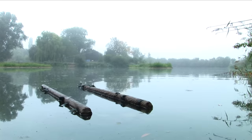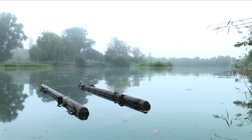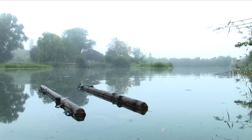Had one just before first light. The rod absolutely ripped off, and it was on a spot that I found in between the left-hand margin and the island. It was quite weedy out there.